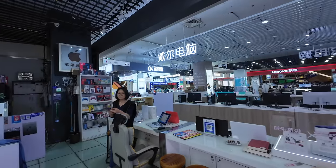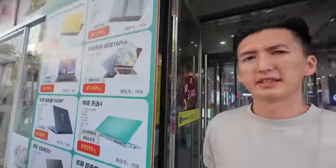Probably at a better price. Okay, thank you. So yeah, you just get an idea how crazy these kinds of markets are. Qingdao isn't even known as an electronic city. It's literally a city that produces beer. But because we're in China, and it's the biggest exporter of electronics, you'll find anything you want here.